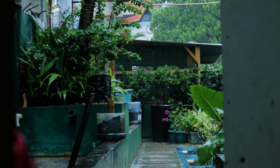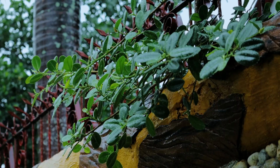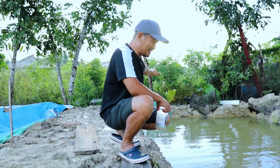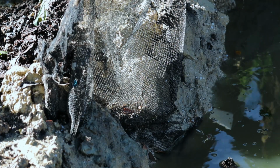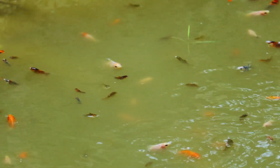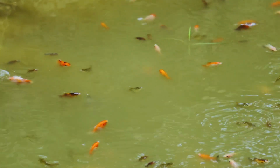The water from the upper portion of this property was dripping down here, and it almost filled our mud pond. We were trying to put the net over there in the middle of the night because the current of the water is really very strong. But thank God, we were able to contain the fish. Had it not been for our timely intervention, this fish could have escaped.